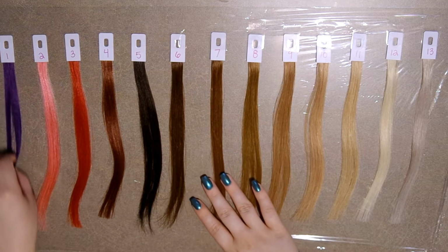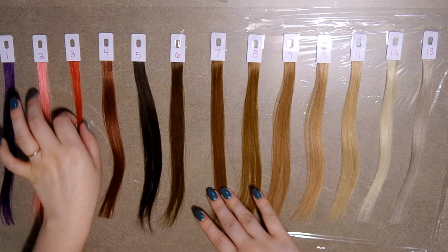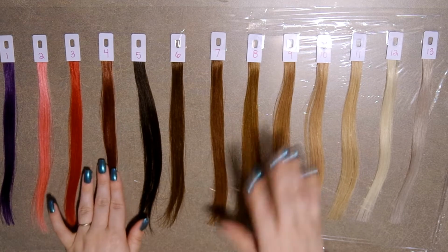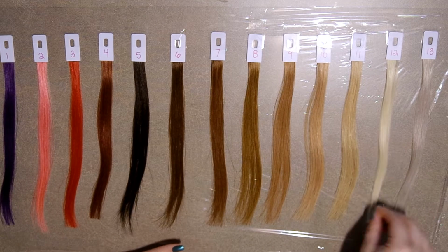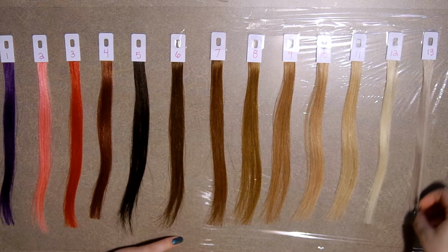So number 1 is a deep purple. Number 2 is a light pink. 3 is an almost true red. And then 4 is a natural red. 5 is black. And then up through that we go to platinum blonde for number 12. And then number 13 is a toned version of number 12.